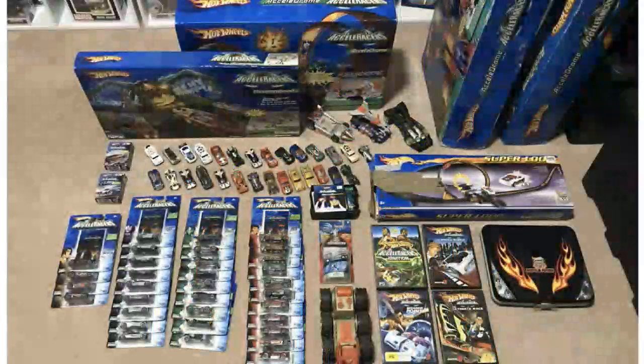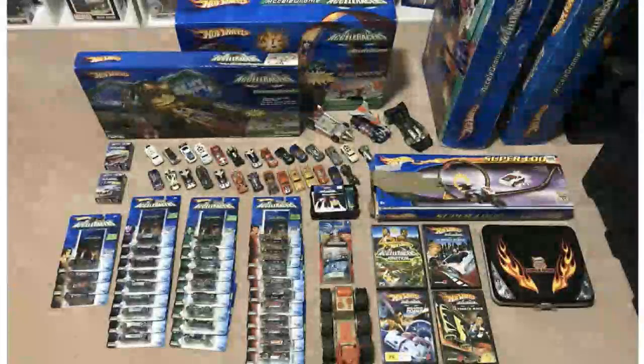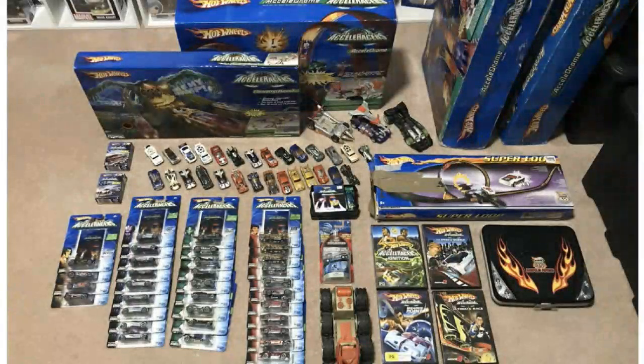And then next up, we have a collection post by Scary Ad 8018, guys. Look at all these carded cards, loose cards, the movies. He's got a Super Loop track set. I believe that's what that is. But more importantly, guys, look at those track sets in the back. Not only does he have a Swamp Beast and an Accelodrome, he has 2 extra Accelodromes. He has 3 total Accelodromes. What does one person do with 3 Accelodromes? I absolutely have to know.